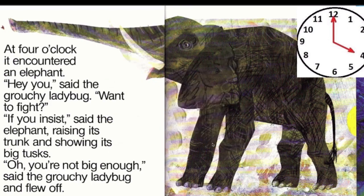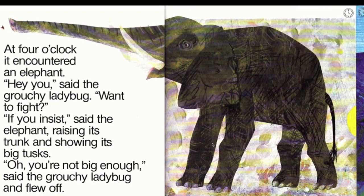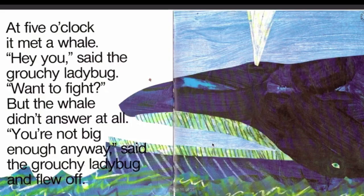"Wanna fight?" said the grouchy ladybug. "If you insist," said the elephant, lifting its trunk and showing its big tusks. "Oh, you're not big enough," said the grouchy ladybug, and flew off.